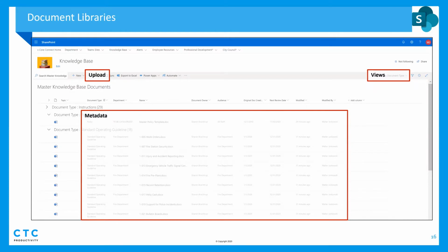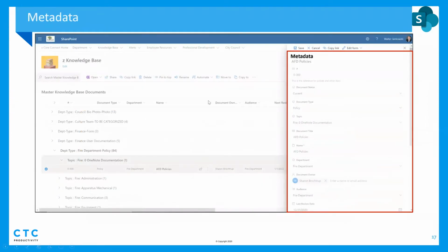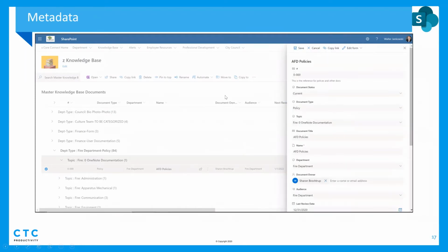Think of metadata as similar to Amazon, where on the left-hand side you can click off your filters and choices. That's what metadata is. It allows you to add additional data that you can't necessarily add in OneDrive or Windows Explorer. Let me show you an example. I selected one document here, and over on the left-hand side you can see all the metadata for that document, attached to a given file.